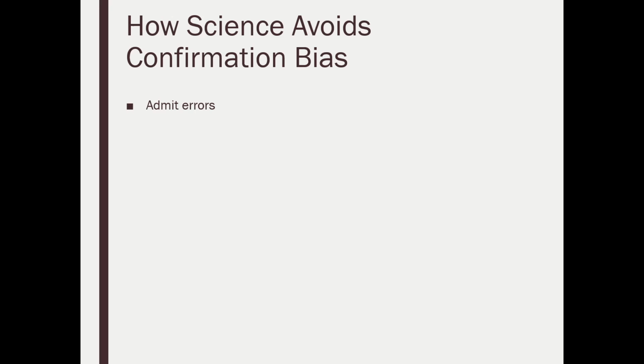So how do scientists go about doing it? First off, we admit our errors when we make them. It's really super important for scientists to recognize when something that they published earlier or presented at a conference in the past, or other scenarios where maybe they publicly put out something that turned out to be incorrect, they need to admit those things.